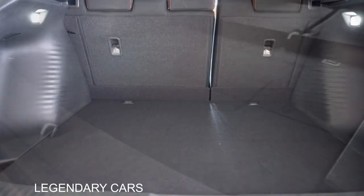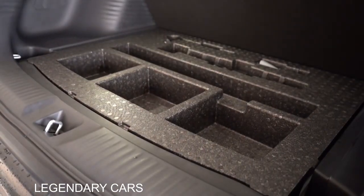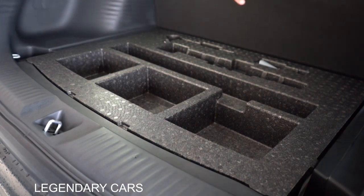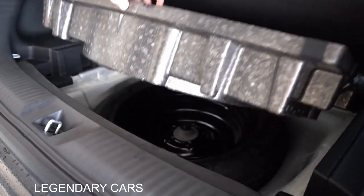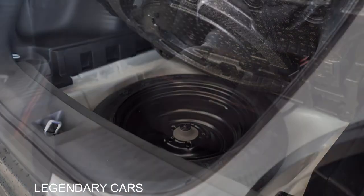If you were to lift up underneath that cargo floor, you will find some cargo storage. But then if you're wondering, is there a spare tire? If you lift up underneath that in-floor storage, you're actually going to find a spare tire as well. So really the best of both worlds there. You got everything in the cargo area. But now let's go ahead and make our way to the rear legroom.